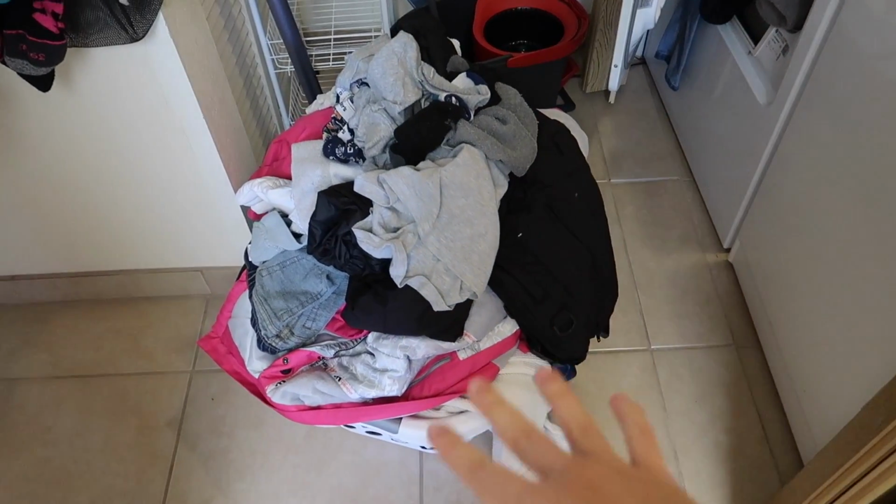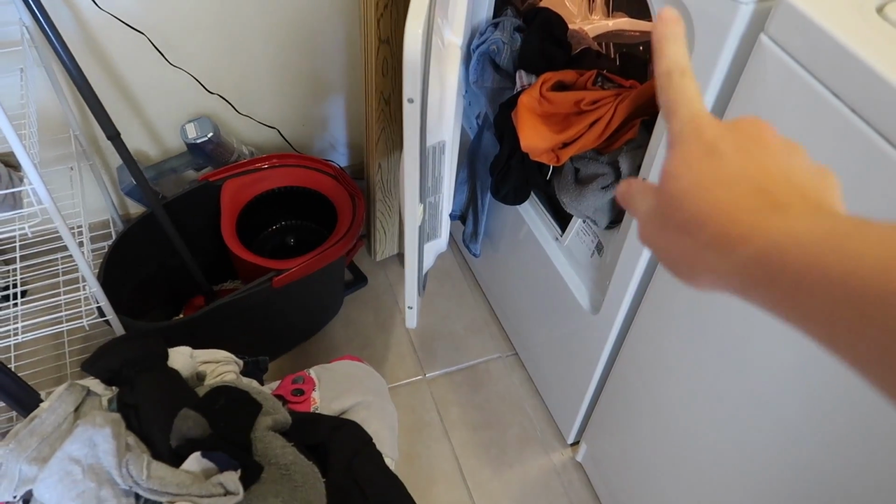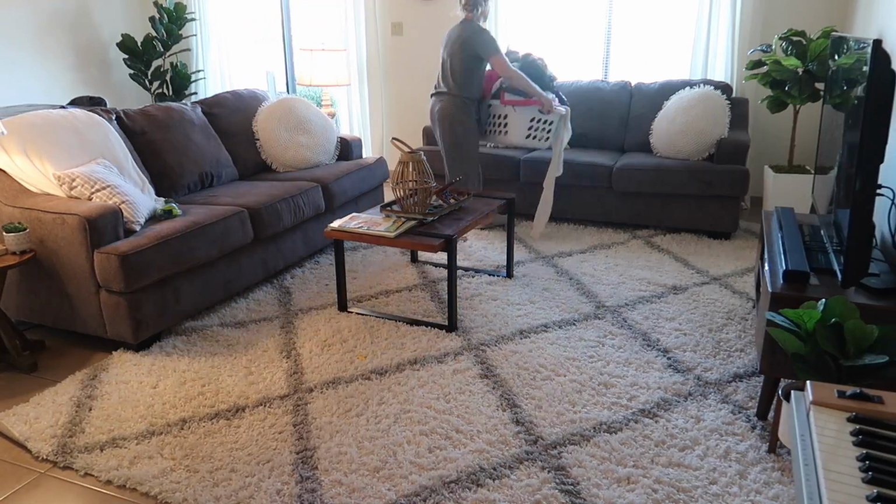Okay, so all of this laundry needs to be folded, this heaping laundry basket, and then there's a bunch of laundry in there too, so I'm gonna go transfer this out to the couch.